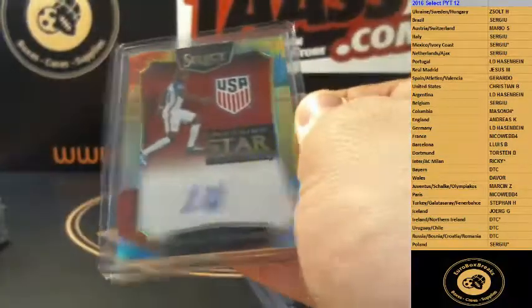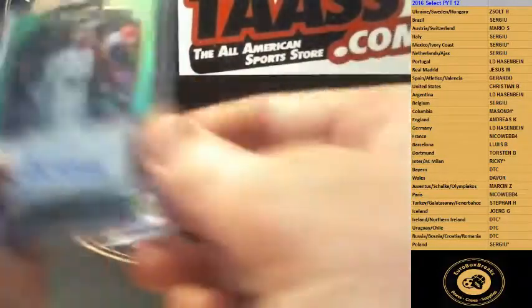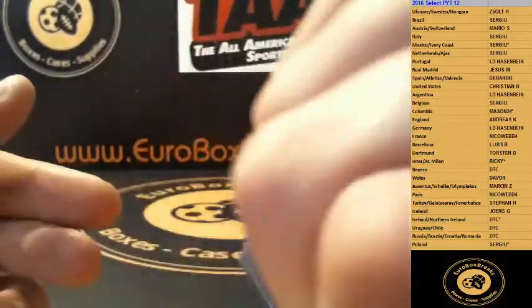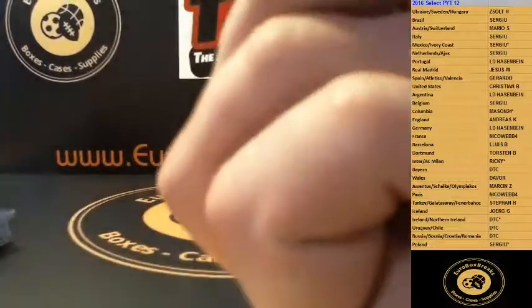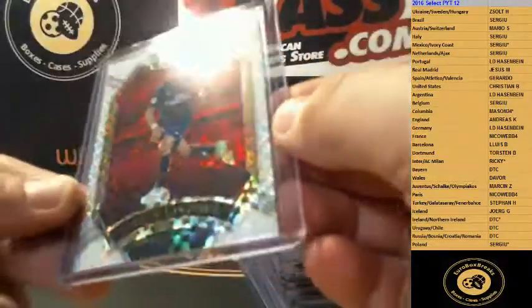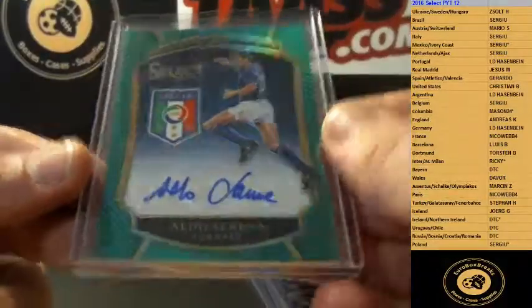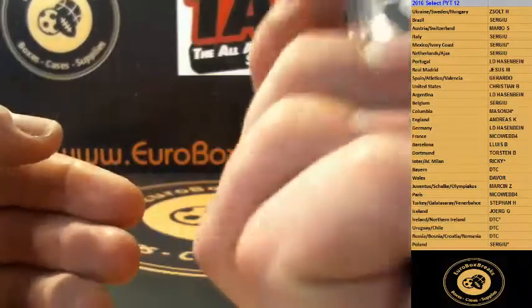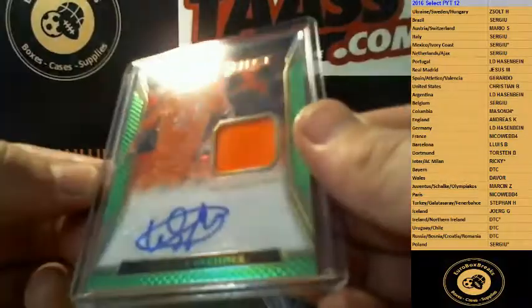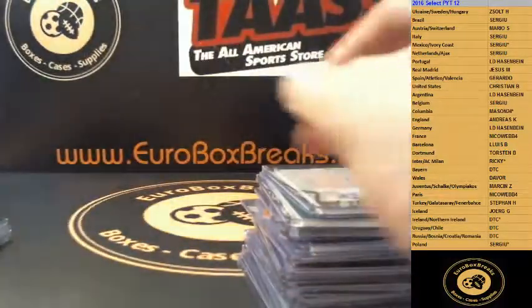11 of 30 for tie-dye, sorry. Mark Janko, gold to 10. Handanovic for Inter to 49. Pepe for Portugal, number to 30, tie-dye. Harry Kane autograph to 49, England. Pastore, white, wow, to 99. Green, Aldo Serena for Italy, 3 of 5. Camo, Kevin Strootman to 30. Netherlands, Wesley Sneijder, jersey autograph to 35, also not bad.